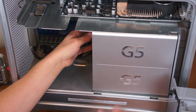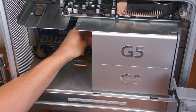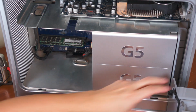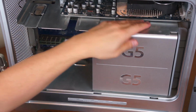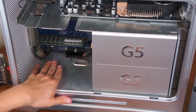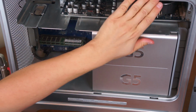I don't think this part comes out very easily. I'm sure there's a way to do it, but I believe it probably is unscrewing some things and pulling it out. But I think that pretty much covers everything that needed to be cleaned in here. I'm going to put it back together, plug it in, and see.